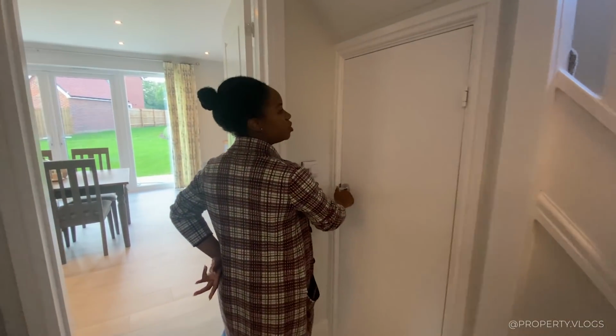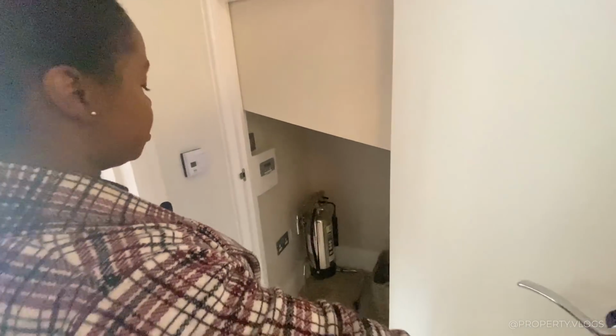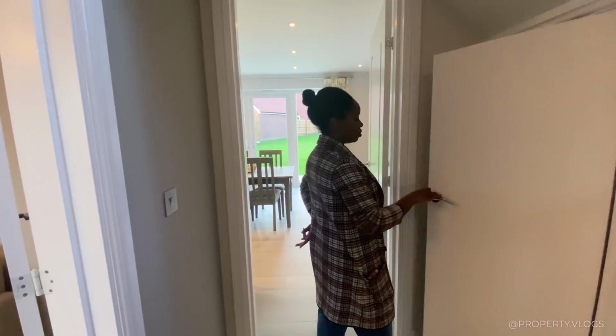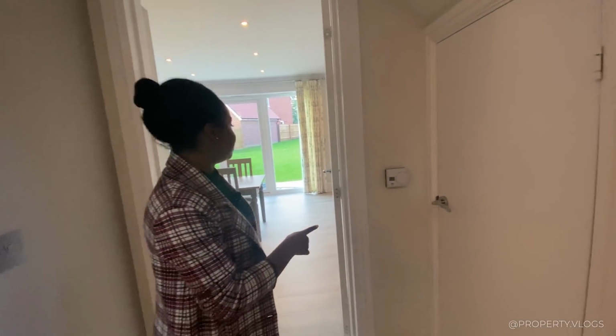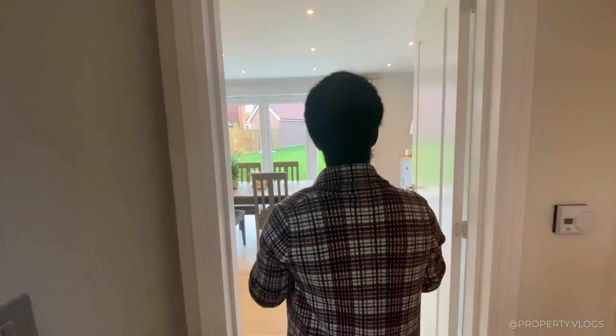Let's come back into the hallway and I see a very scaled down, simple mystery door. It's a cupboard door, but what's in here? This is the space under the stair, but it's being used as ample storage. Cool, cool. We've got our thermostat on the door. I'm familiar with these kinds of traditional thermostats. And then right in front of me is this open plan space.